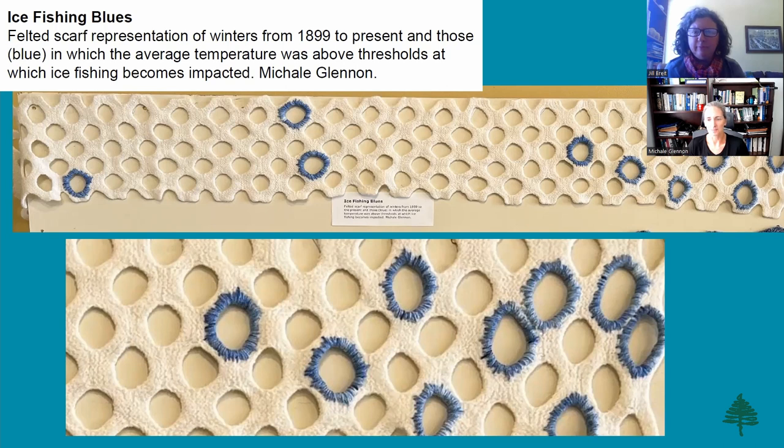So what I did with this piece was take that threshold and apply it to our system here in Northern New York. I couldn't find any actual data of when derbies had been canceled, although it certainly does happen here on Lake George, for example. We've seen this more recently, but I just applied that same threshold. So this whole piece is a scarf. It's a free pattern called the Swiss cheese scarf.